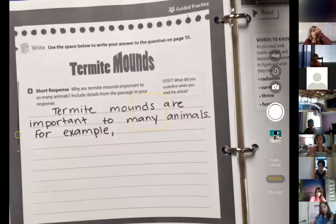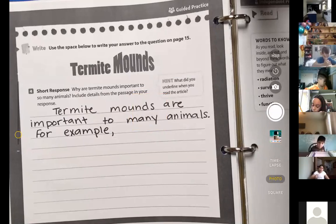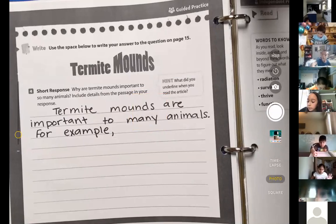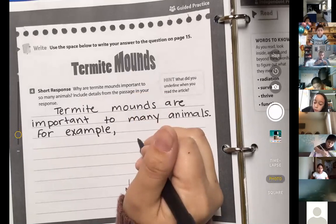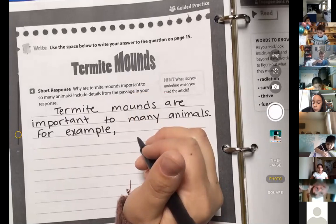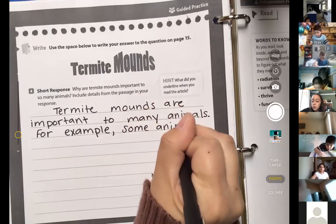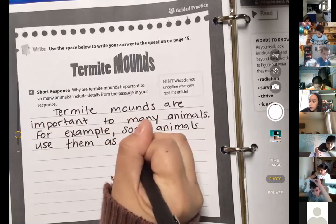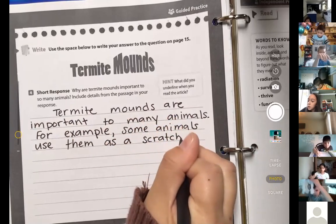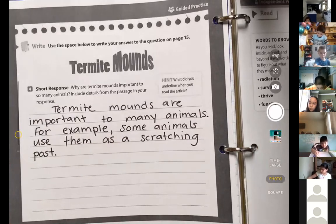Okay, somebody tell me one of the things that we underlined. Why are they important to other animals? We talked about a couple. You can tell me one. Jasnor. So they can scratch other animals' posts. Okay, so they use them as a scratching post. Is that what you were saying? Yes. Okay, so for example, some animals use them as a scratching post. Okay, I'll pause there, give you a minute to catch up.